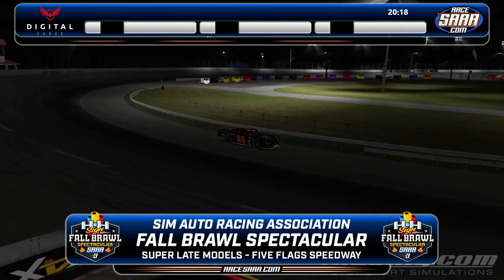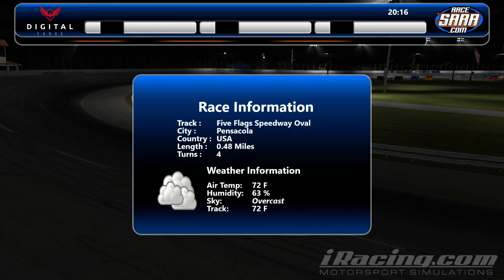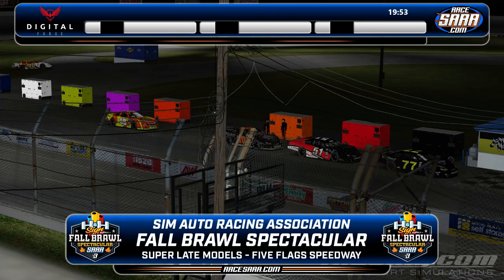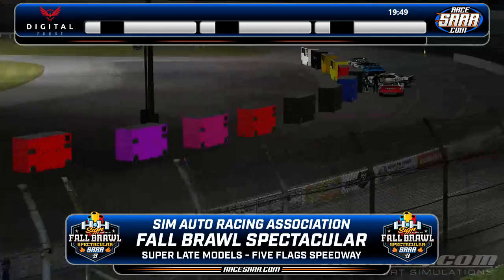Let's take a look at the race conditions real quick here tonight. They're going to be lining up the drivers on the front stretch, and we're going to get to meet some of them here at Five Flags, the half-mile track. Weather information tonight: 72 degrees in the air, 63% humidity, some overcast. Definitely a little bit cooler than we've seen in the past two nights here, and it's going to be some great racing. These guys will be able to find some passing opportunities, to say the least.